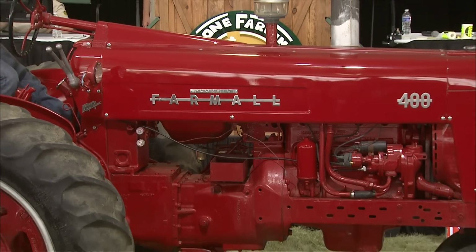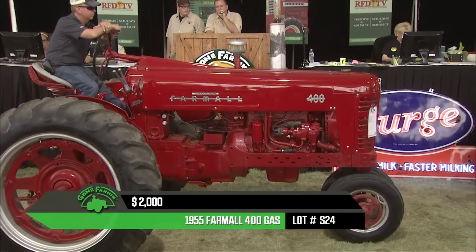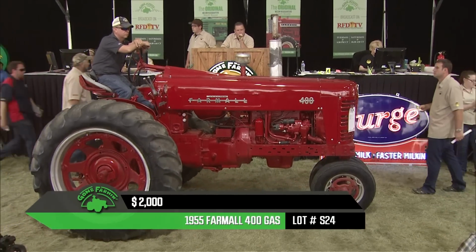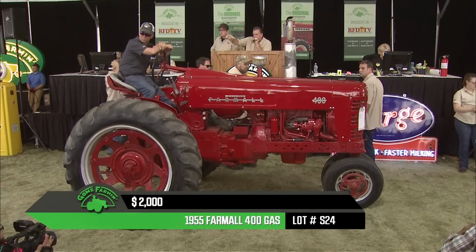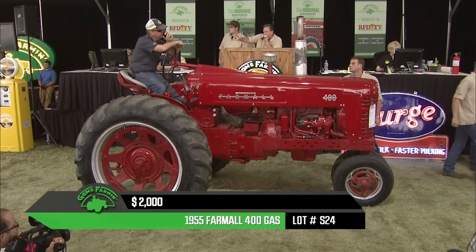Runs real good. PTO works. Has power steering. Standard drawbar on it. Good brakes, runs, drives, and all the lights work. So it's pretty much a nice little tractor for you to just take right home and use or play around with.